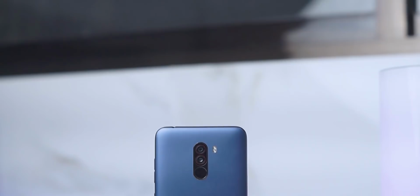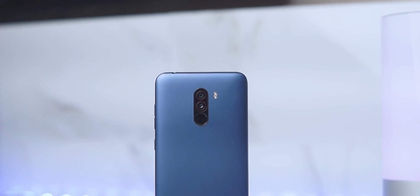The second issue, once again, that I've read about a lot in the comments is the fact that the Poco F1's build quality is pathetic.